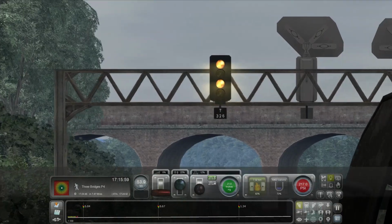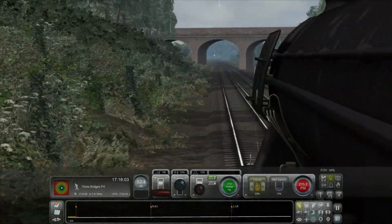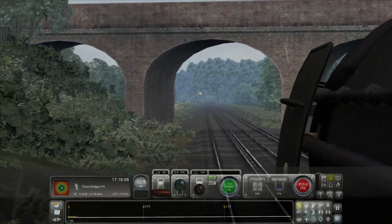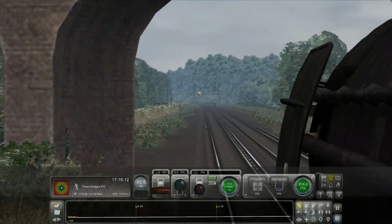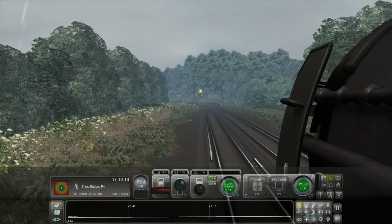You can clearly see that we've got loads of signals. Go green. No. Okie dokie. Is that one going to go double yellow? That's all we care. If it goes double yellow, I've got a good speed going. If it doesn't, then we've got a problem. I'm going to keep the power on for a little bit for now, just keep us at 50 odd miles an hour. Yeah, we're at a good speed.